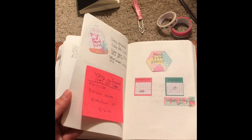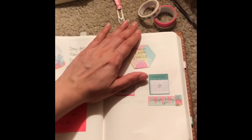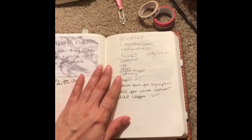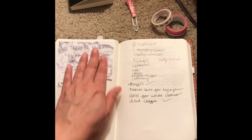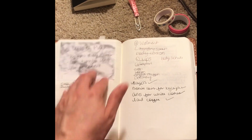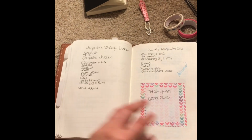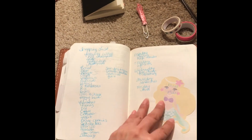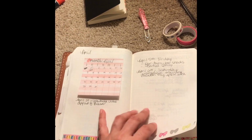More notes. These are more recent. And then again, those little months. And then this is March. And what I started to do just recently in March, I got a sticky note and wrote the main things that we're going to be doing for that month. And April.